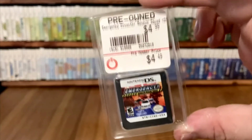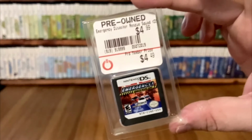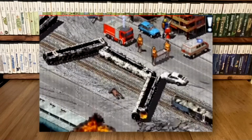Emergency Disaster Rescue Squad. When people ask for game recommendations on the DS, I always mention this game. It's fun and compelling and it has very unique gameplay. The graphics are a bit lacking, but other than that I have nothing but praise for it. Seriously, go check it out.